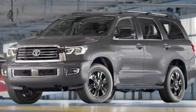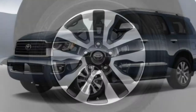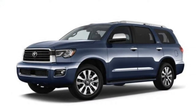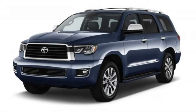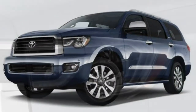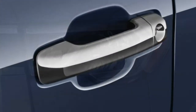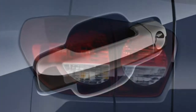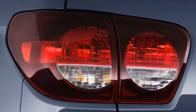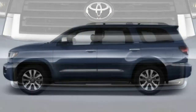Acceleration. The strong 5.7-liter V8 never feels strained, even when summoned to pass through slow traffic at highway speeds. In our testing, the Sequoia dashed from 0 to 60 miles per hour in 7.1 seconds. That's nearly 1 second slower than a 4WD Nissan Armada, however it stacks up well against other competitors.